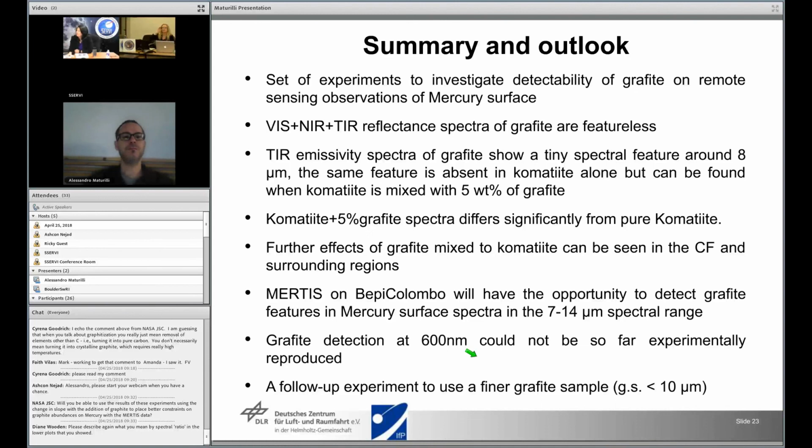Okay. So I have a question about your grain sizes. On your graphite, when you saw that perhaps 500 nanometer absorption feature, what was your graphite grain size there? Yes, this was 50 microns. That's the reason why it could not be accurate for Mercury, and that's the reason why we want to continue this study with smaller grain size graphite.